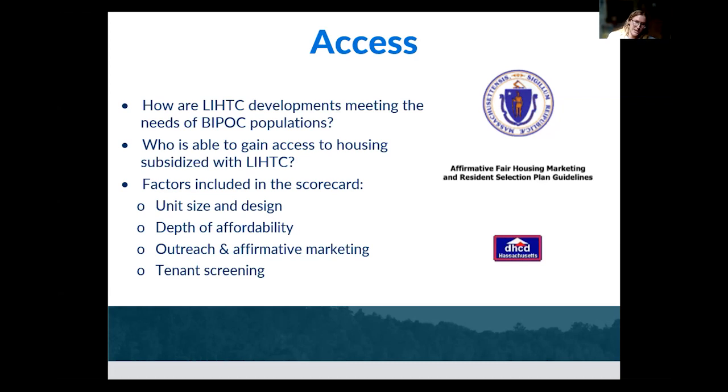And the final criteria in this section is tenant screening. And we know that BIPOC communities are disproportionately impacted by the criminal justice system and are more likely than whites to be stopped by police, arrested, and prosecuted for similar crimes. And common tenant screening practices screen for credit histories and records, therefore disproportionately impact BIPOC residents. And some of our tenant screening criteria prohibits automatic rejection based on conviction record history and considers the nature, severity, and timing of the conviction.